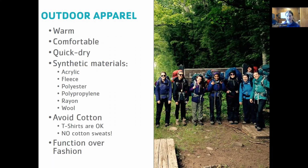Cotton t-shirts are okay to hike in, but make sure you're avoiding cotton warm layers like sweatpants or sweatshirts. These can be dangerous when wet, as they'll take body heat out of you to try and dry themselves. Remember, you want to prioritize function over fashion when in the backcountry.